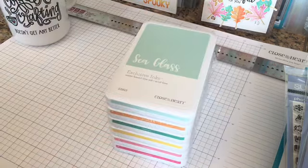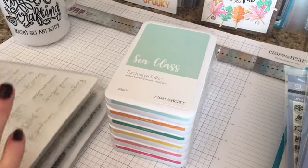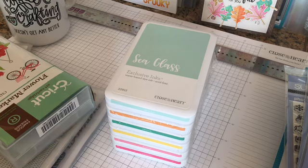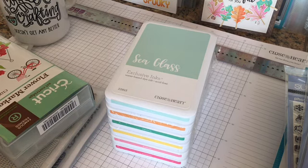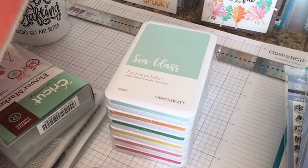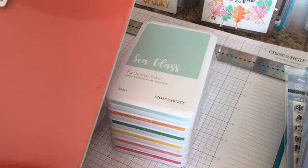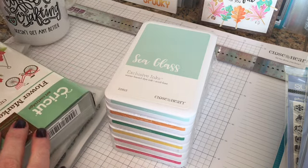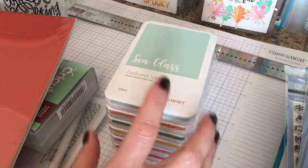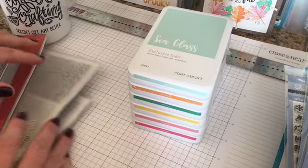So the last haul is from Close to My Heart. I didn't get very much. I really only got my free or discounted stuff. So you guys know, I've been a hobbyist with Close to My Heart for many, many years for the discount. And I do still love many of their items. I place all my orders together because then I get to have a party for myself to get free things. So I got all of these for free because of my previous purchases.